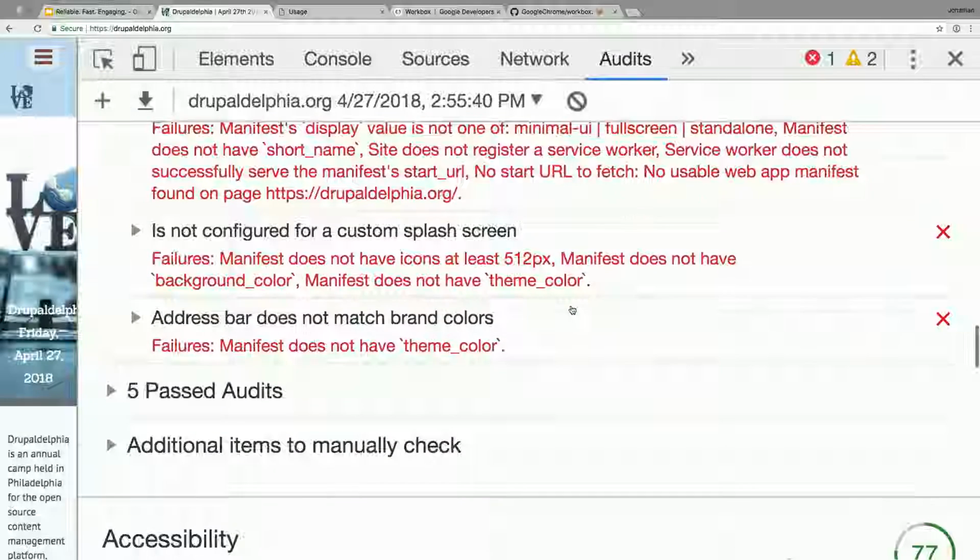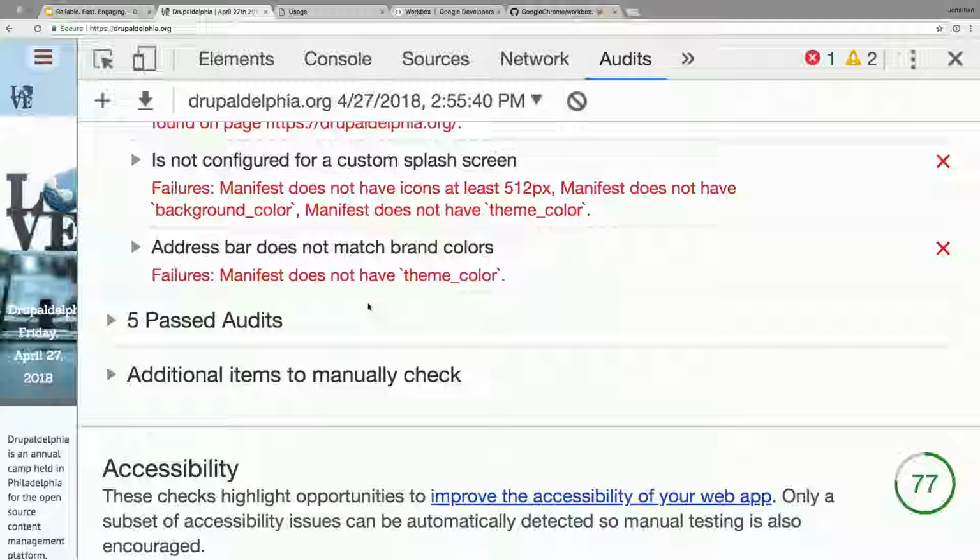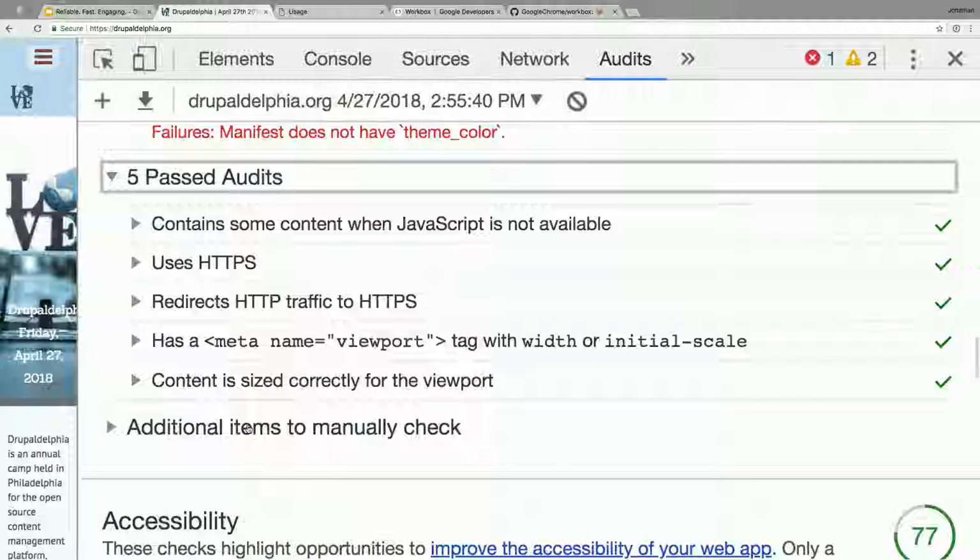Is not configured for a custom splash screen. Okay, we'll get to that. Manifest does not have a color theme. We'll also get to that. Here's the big one: this website does not use HTTPS, and we'll talk about why that's important in a minute. So it gives you a lot of things to start with, a lot of low-hanging fruit. Once you get through this list, there are a bunch of other things to do as well.